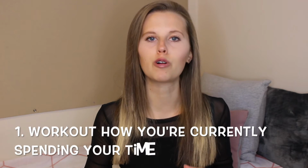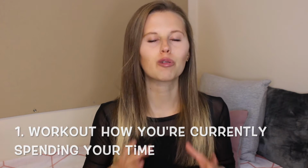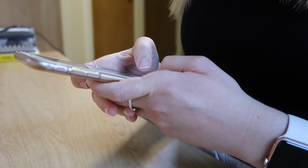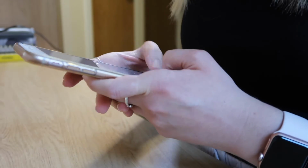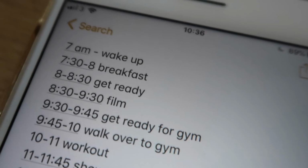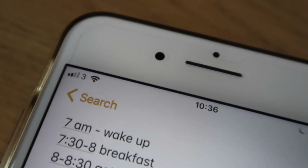So my first tip is to actually figure out how you're currently spending your time. A great way to go about this is to either physically write it down or use your phone, or just something you can have with you throughout the day, and note down what exactly you're doing between what hours, and how long you're spending doing different things as well, and that way you can keep track of how your time actually gets used. It doesn't have to be completely precise, but try and note down what times you're doing certain things throughout the day, and that way you can see where a lot of your time is going and where you may be wasting time as well.